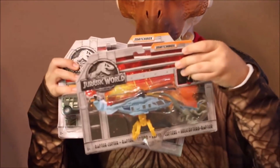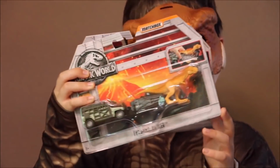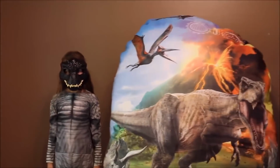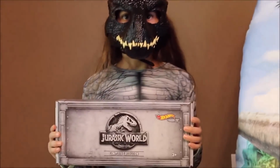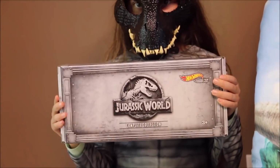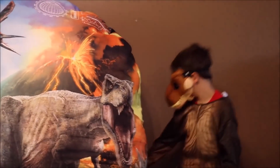Oh, cool! Matchbox vehicle sets! Awesome! Let's see which other ones you have. Cool, and you had another one? Wow, that's awesome. Okay, Indoraptor, what else was in there? Whoa, what is that? Hot Wheels cars. Whoa, it's a 5-pack of character cars from Hot Wheels. How cool. Okay, T-Rex, what else we got in there?